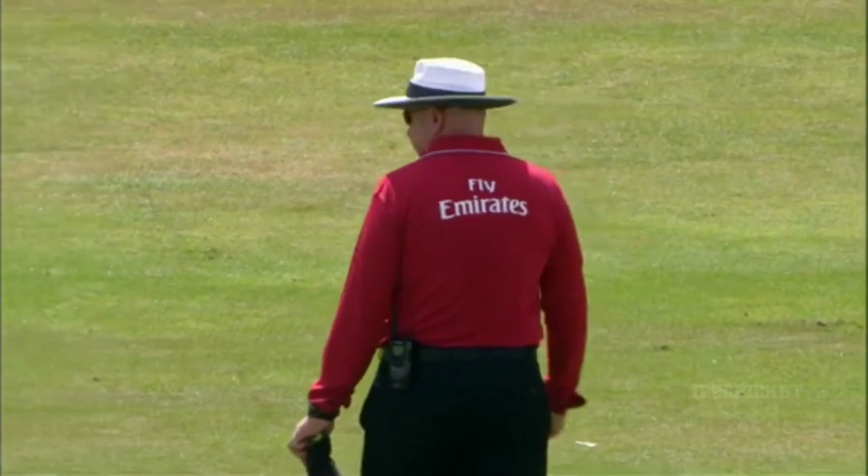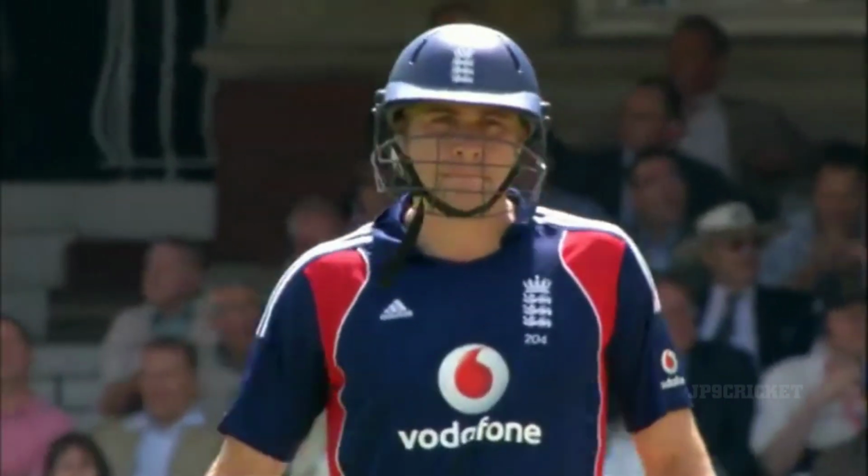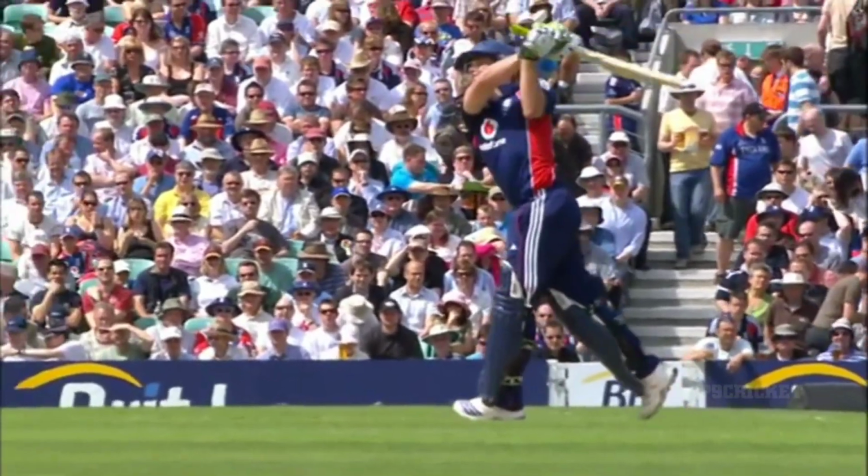Yeah, lucky lad is Luke Wright. Really, I'm not convinced he's an opener. I don't think he has the range of shot for opening the batting, but I think he's a good hitter of the ball later in the order.